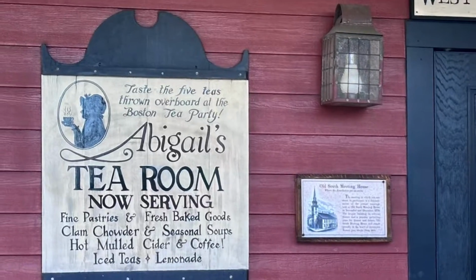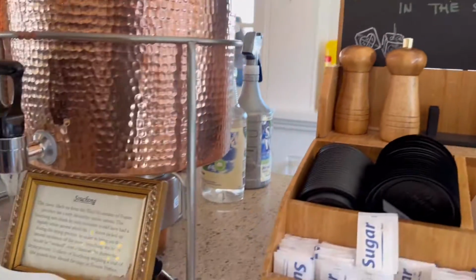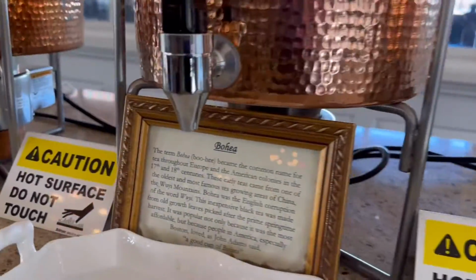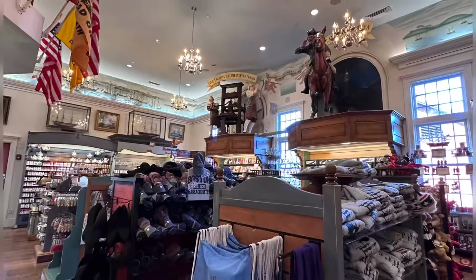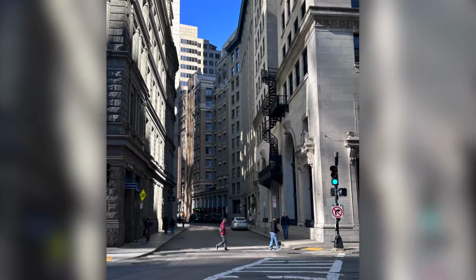When you're done with the tour and the museum below, which I was not able to shoot in, make your way to Abigail's Tea Room where you can actually try the 5 different teas that were thrown over during the Boston Tea Party. The cup does cost $4, but you can have unlimited refills. And make sure to check out the gift shop. There was lots to choose from and lots of different teas you could purchase as well.